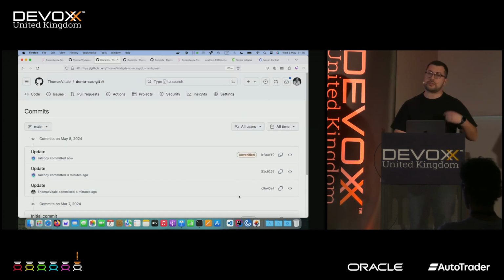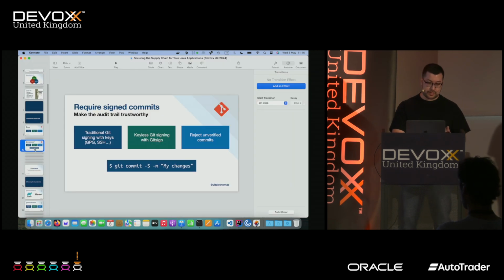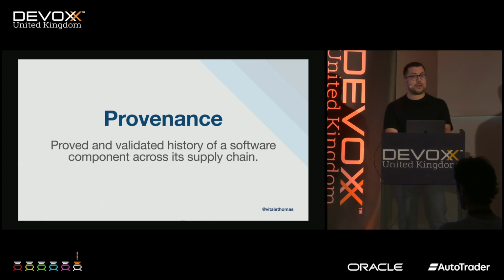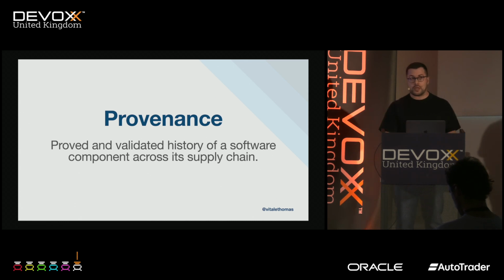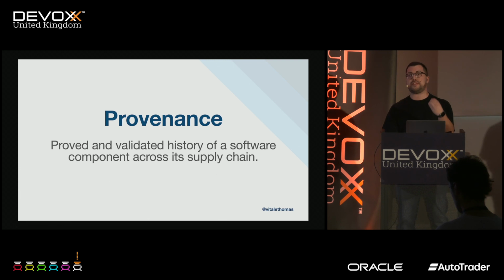At that point, I can trust more the audit trail. And this is all in relation to an important concept in supply chain security that is called provenance. Provenance is a proved and validated history of a software component across its supply chain. So we want to know where certain changes, certain components in our software supply chain come from. And we want to know it in a trustworthy manner. So it's not enough for someone just to tell us, yeah, that's what happened. We need a way to prove that that is an authentic statement about what happened.